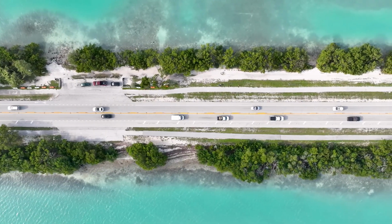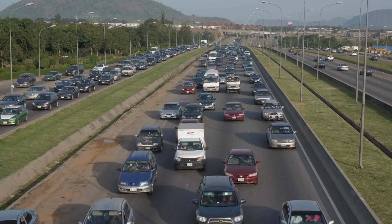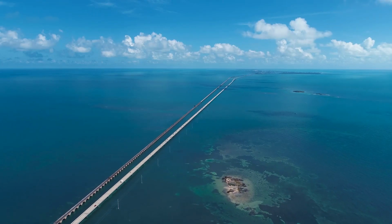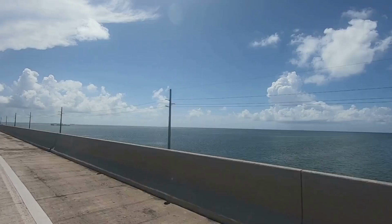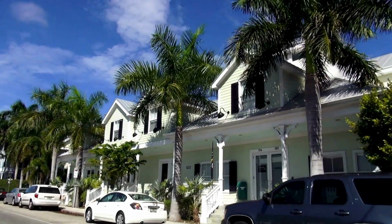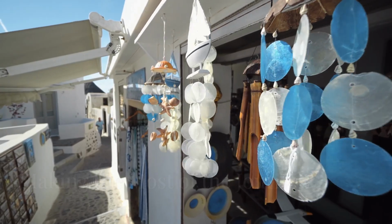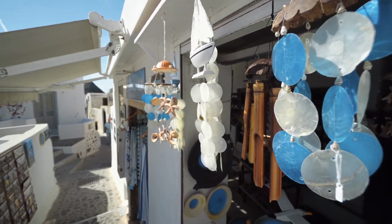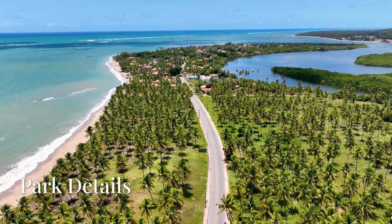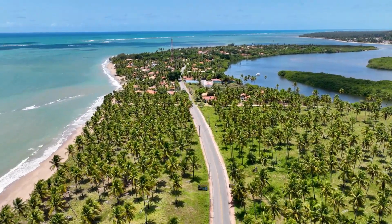As we make our way to the park, let's talk about the drive. Expect about 2.5 hours from Miami, depending on traffic and road conditions. The scenic route takes you through the beautiful Overseas Highway, where you'll be treated to stunning ocean views and charming little towns along the way. You might even want to stop at some local shops or cafes to grab a snack for your journey. But trust me, the journey is worth it.